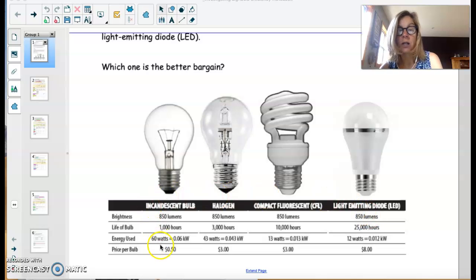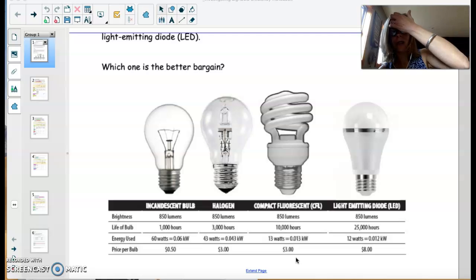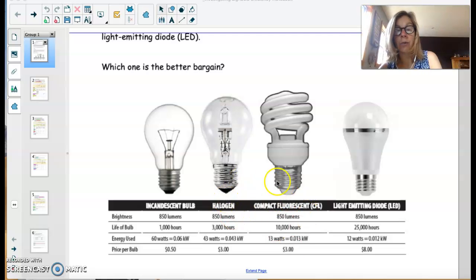Now you can see the cost is really different. For a regular incandescent light bulb, 50 cents. A halogen is $3. A compact fluorescent, about $3. So these are comparable in pricing. And that LED is more expensive at $8. But we have to actually dive down to figure out if it's really more expensive.